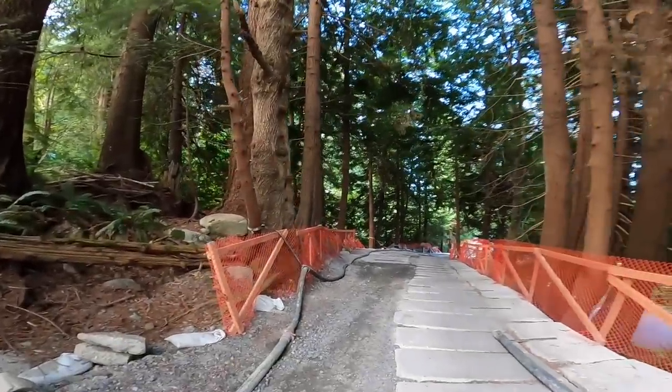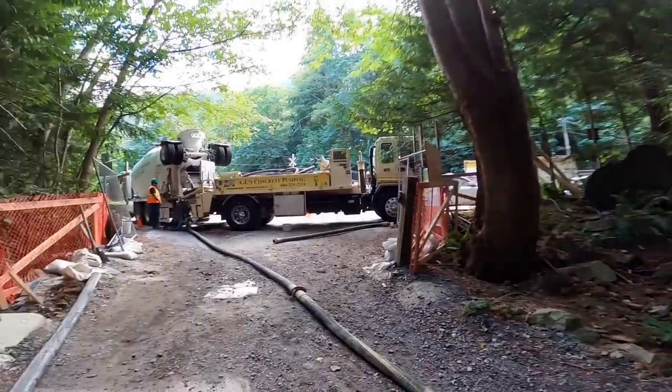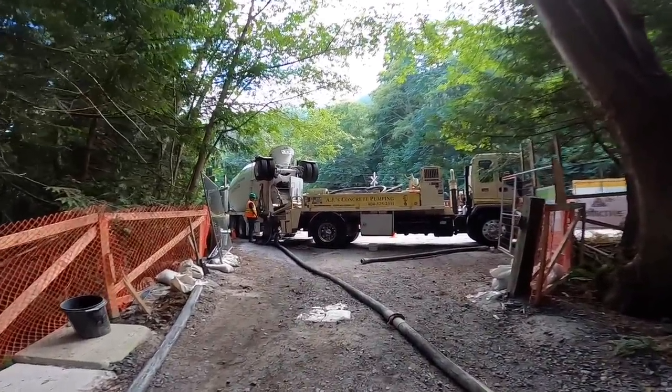That's like the cardinal rule of line pumping or placing boom pumping. So don't ever run your truck dry. Otherwise, you're putting yourself in a very vulnerable situation.